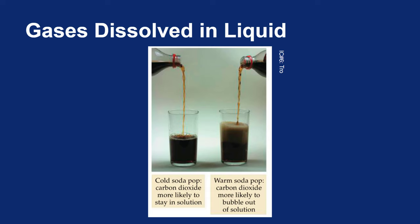For a solid, we said the warmer the solvent, the more solid you can dissolve, generally speaking. For a gas, it's just the opposite. The warmer the solvent, the less gas you can dissolve. And it should make sense. The warmer the solvent, the more excited the gas particles will be, and the easier it will be for them to escape and turn into a gas. So the behavior of dissolving a solid in water versus dissolving a gas in water is just the opposite. The colder a liquid, the more gas you can dissolve in it.